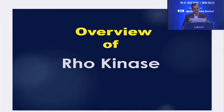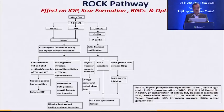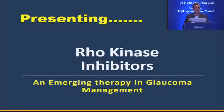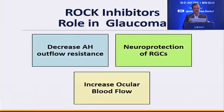In this line, we present Rho kinase. How does the Rho kinase pathway act? Rho kinase acts by enhancing the intraocular pressure. It acts through filtering blood, wound healing and scar formation, and it also acts on the RGCs and the optic nerve damage.